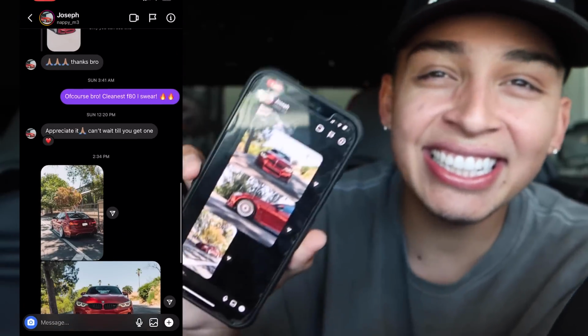Also, in the comments, I want all of you to rate these cars with me. So every time I show a car on the screen, I want you to rate it too, 1 out of 10. Sheesh!